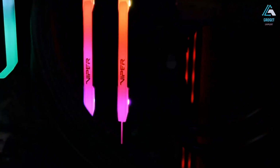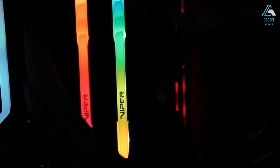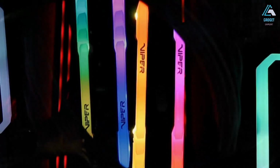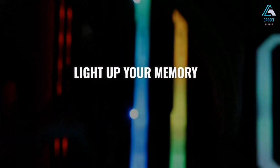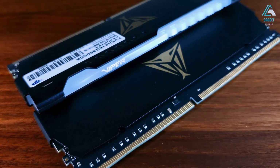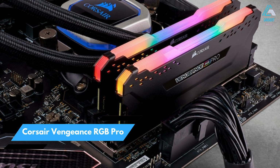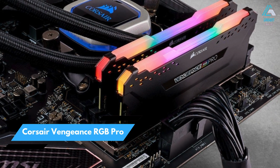option. For example, the Viper Steel RGB includes more capacity and latency restrictions compared to other DDR4 RAM we've tested. On top of this, the design lacks some of the wow factor available on other kits within a similar price range. Number 4. Corsair Vengeance RGB Pro.